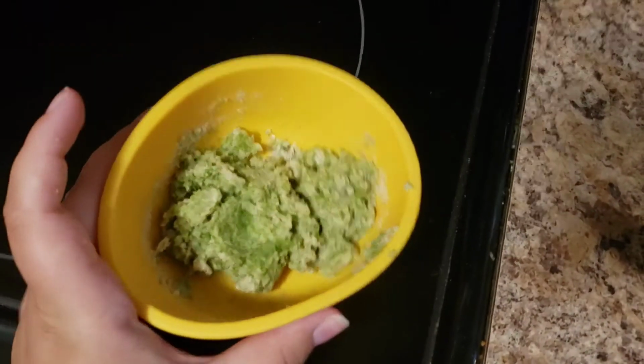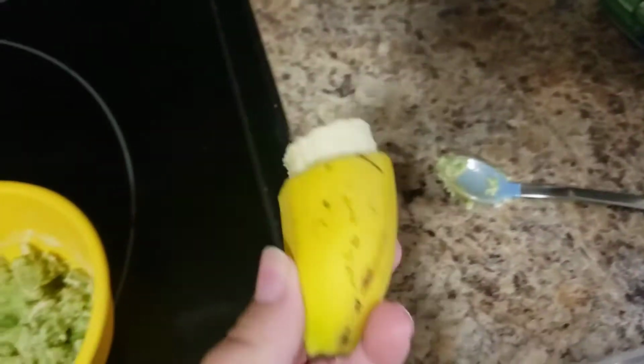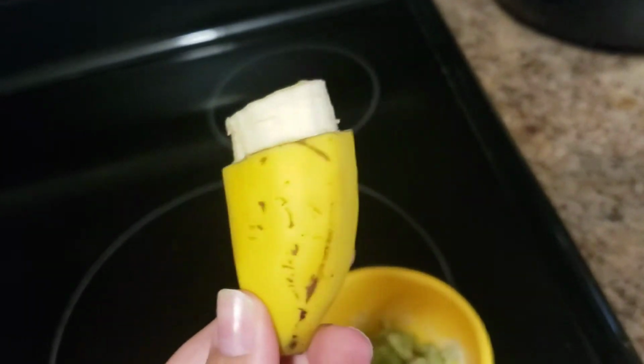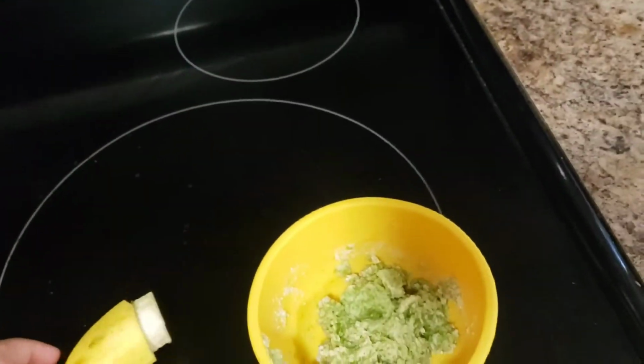So, okay, this is dinner tonight. She's having green beans with oatmeal mixed in, and then we're gonna do a banana baby-led weaning style. Someone suggested that you cut a banana like this so that they can hold on to it, so that's what we're gonna try out tonight.